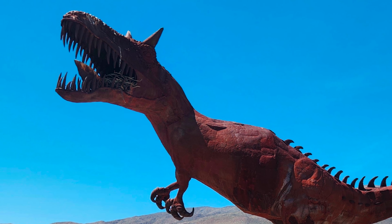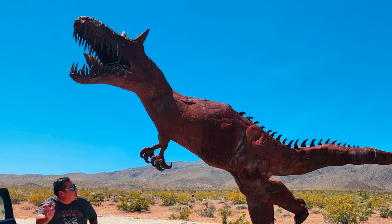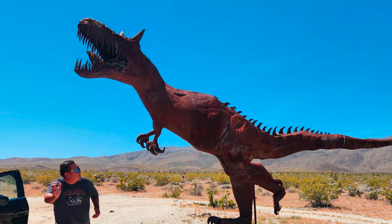And coming up next time, the Anza Borrego Springs Galleta Meadows statues of artwork that are located throughout the desert here in Anza Borrego Springs, California.